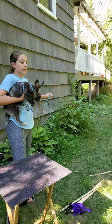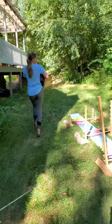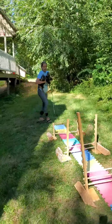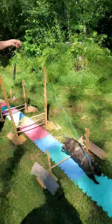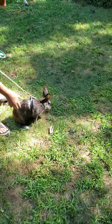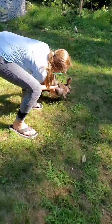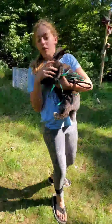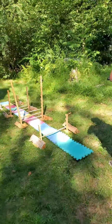Make sure your leash is not tangled up around it, so secure like that before you go up. And then you put him down like this. And there he goes. And you want to make sure they don't run off the course when you're hopping them.